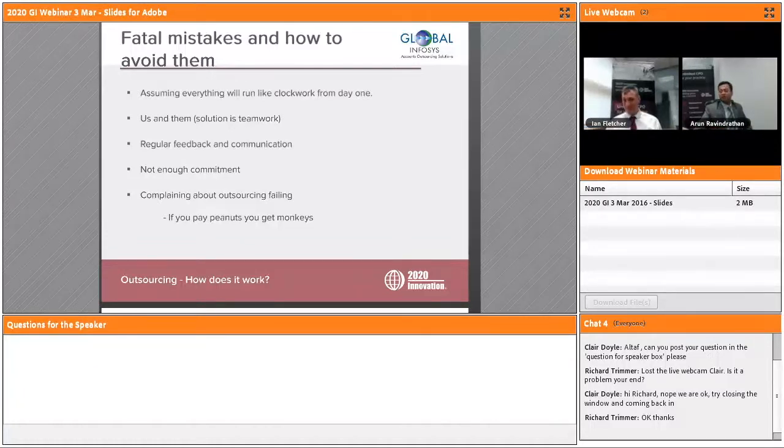Together we make it work. And it's not going to happen tomorrow. It'll take about 3 to 6 months. You have to give it that time. Now, a lot of times what I find is accountants do value outsourcing. They think there's a value to outsourcing. However, they think, okay, fine, it should be up and running from next month. Doesn't happen. So unless you're committed to it, don't do it.